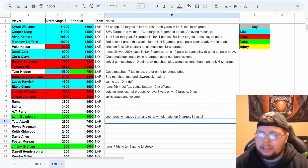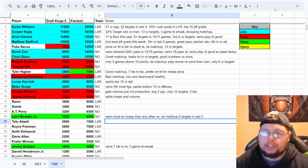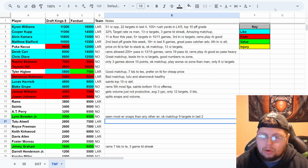Rams kicker, Saints have a top 10 red zone defense, which means there's a good chance Rams are kicking a couple extra field goals. For Grupe, though, Rams 5th most field goal attempts against. Saints a bottom 10 red zone offense, so that's where he kind of gets his points there. Definitely prefer Grupe over Demarcus Robinson.